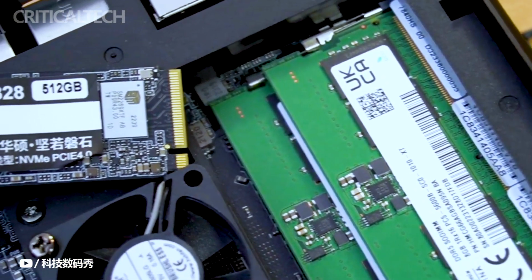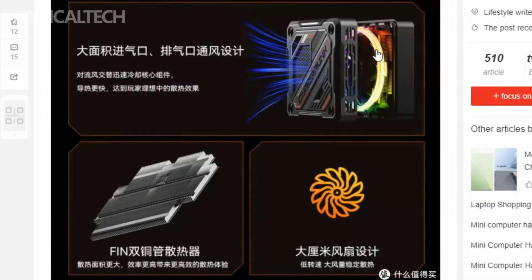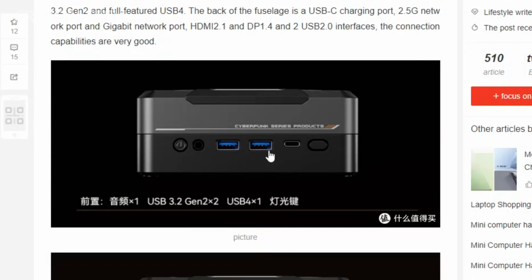top-tier capabilities. The AooStar GOD78 Cyber Mini PC combines raw power, a striking appearance, and efficient heat management into a compact package. Whether you're a gamer, content creator, or simply looking for a compact yet capable computing solution, this mini PC is certainly turning heads in the world of compact computing.